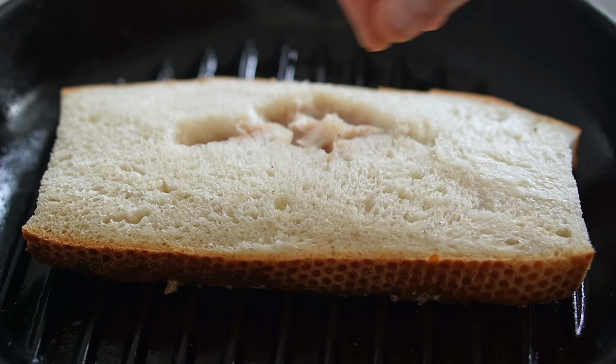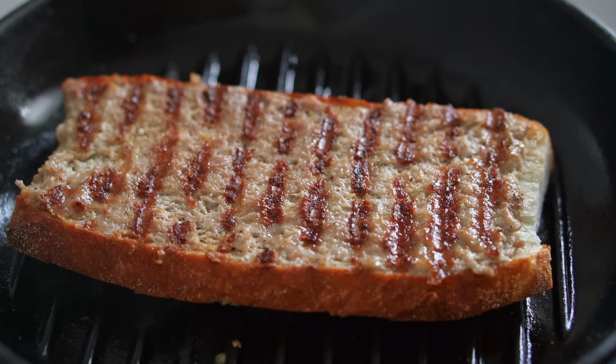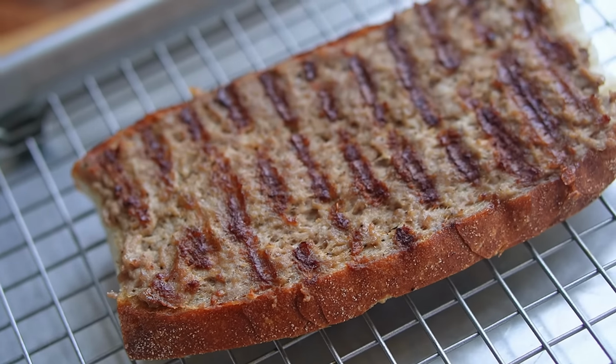Fun fact, this is the first time I'm cooking it like this. Usually I cook them in the oven, but I'm such a fan of this variation that I decided this time I'm gonna give this a try. Now let's just hope that this is not stuck. Beautiful. I'm gonna let this cook on this side for a couple of minutes so I can get the bottom crispy and pick up some of those juices.